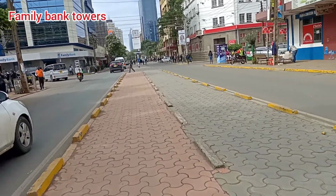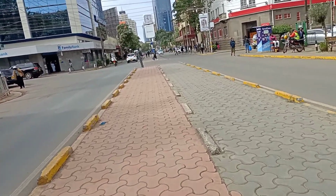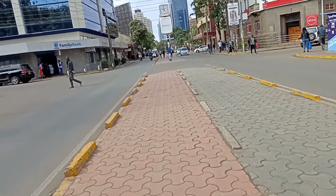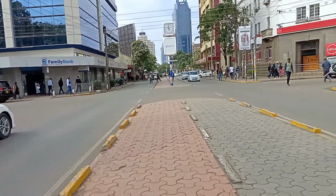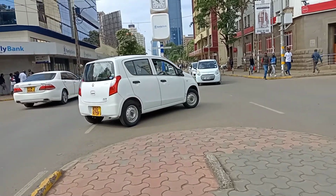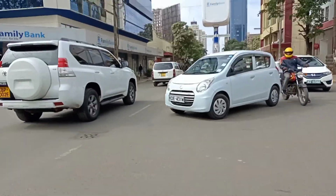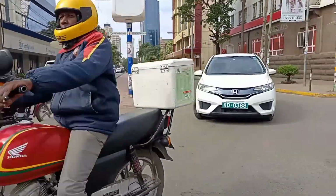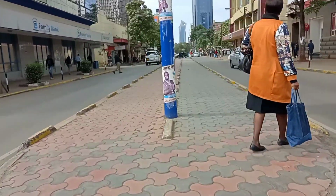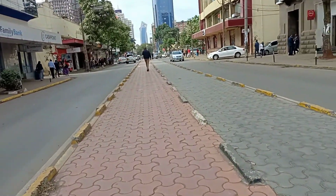So, as you can see from the city clock ahead of me, it's almost 10 o'clock in the morning, East African time. Very beautiful walkways, pedestrian walkways. This was an initiative done by Nairobi Metropolitan Services in conjunction with Nairobi City County Government.